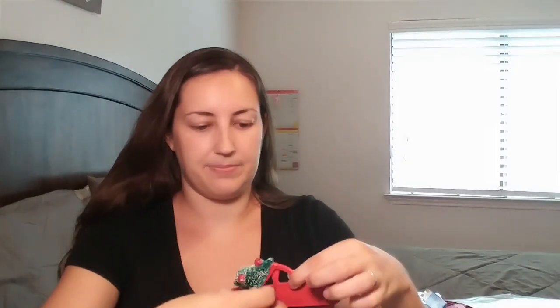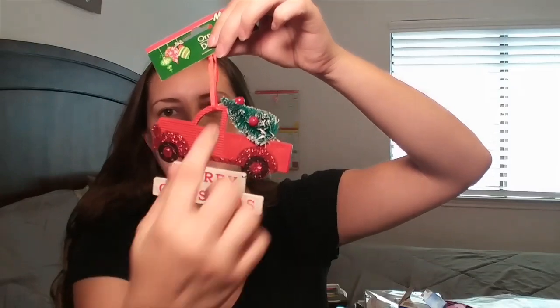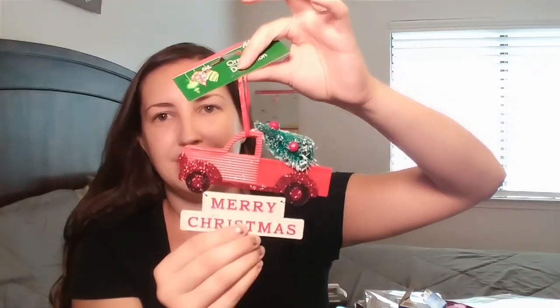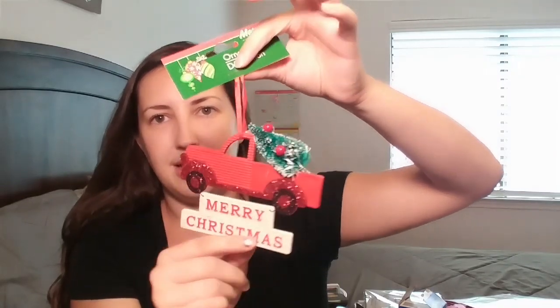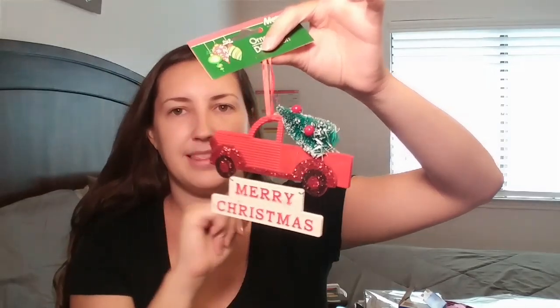The next one that I think a lot of you guys are going to really like is a little red truck with a Christmas tree in the back, and it says Merry Christmas here at the bottom. Again, I had to find a Christmas tree that was cute and not smushed or anything, so take your time if you care as much as I do, and you can find one. But I thought the little red truck was super cute, so I decided to get that one.